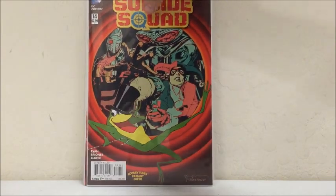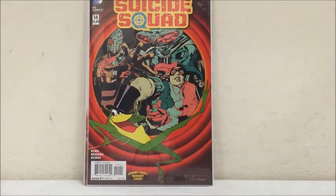I also got the #14, the Looney Tunes variants. People have gotten all excited for the Looney Tunes variants. And a lot of people grew up watching Looney Tunes and love Looney Tunes. And I just don't really care about Looney Tunes very much, to be perfectly honest.